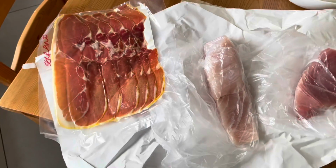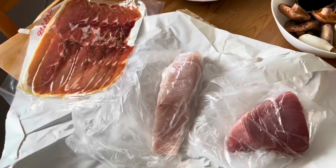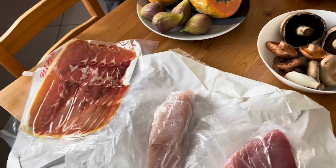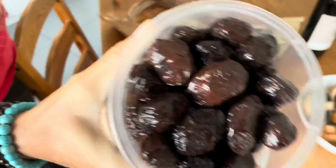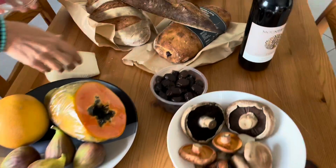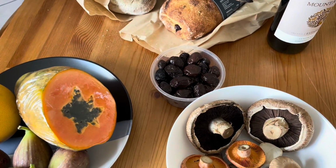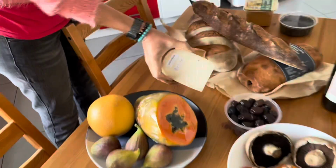There's my serrano ham for the pizza. And here's the Turkish style olives. They're nicely juicy. Yeah. They look, and they're certainly good. We have some goat cheese for the pizza. And that's the goat cheese I was talking about.